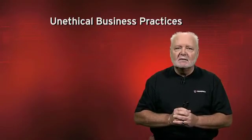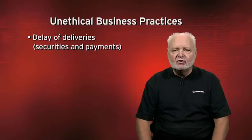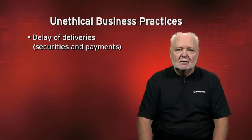Unethical business practices. Now, folks, much of this here just makes common sense. Delaying deliveries of securities or payments would be a no-no.